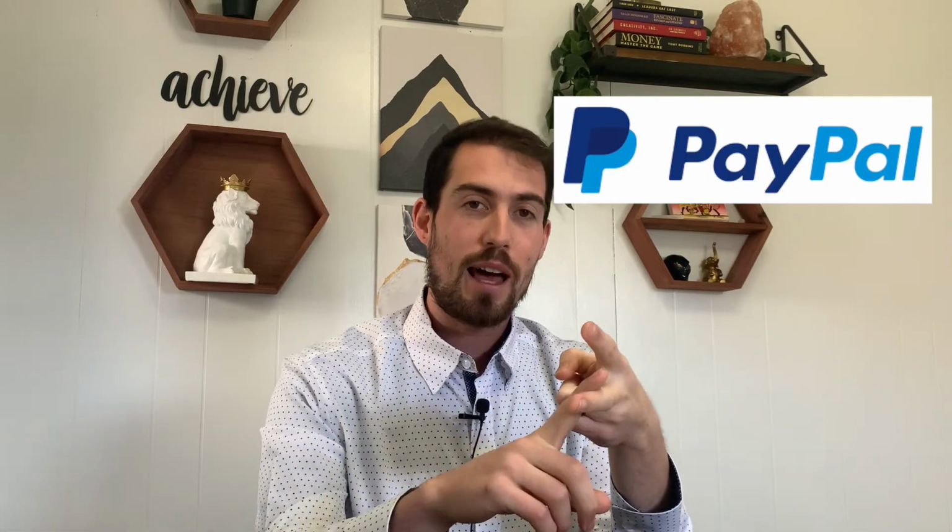Now, another thing you need to choose is, what are you going to use in order to take payments for your subscription model? Now, there's two main options here. There's Stripe and there's PayPal. Stripe allows you to take credit cards right on your website, where PayPal usually has to direct people away from your website to sign up via PayPal and then they come back.